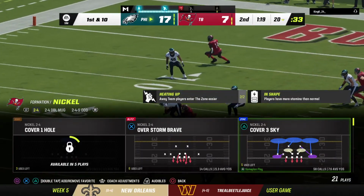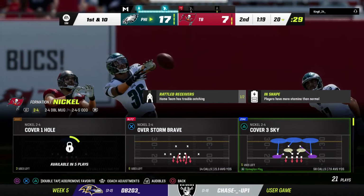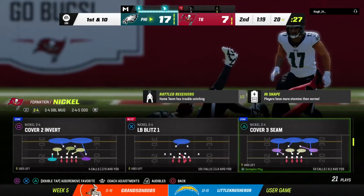Well, I'm not sure that the wheels, Charles, are coming completely off, but they're shaking a little bit. That's 3 interceptions, and now interceptions here on back-to-back drives.